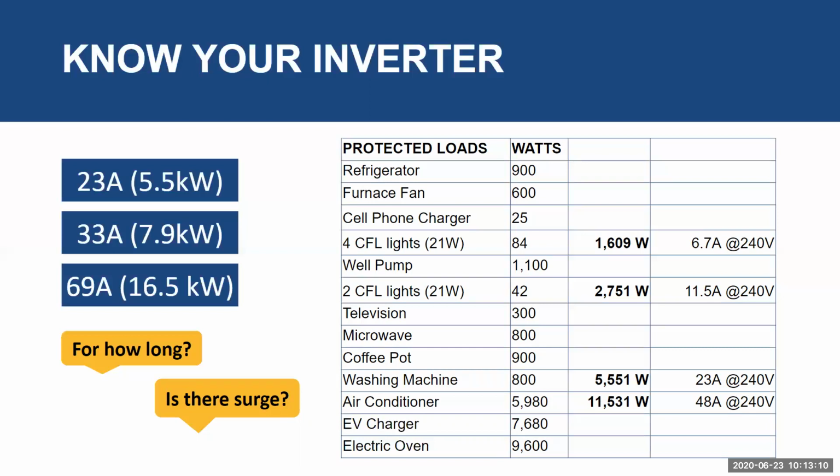Again, we don't want to get confused with how much battery capacity we need, because if we're running the coffee pot and then we're switching immediately to the microwave, we're still going to need all of that energy capacity, but we may not need that maximum amount of power to peak as much. Adding a washing machine, that's getting up there. So now we're pretty much at our 5.5 kilowatts by adding the TV, microwave, coffee pot, and washing machine.